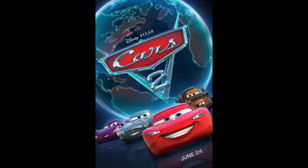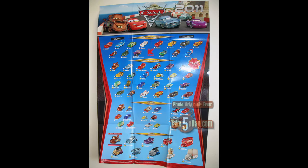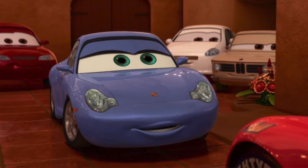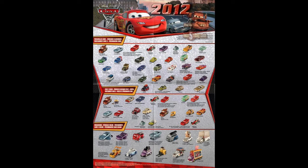2011's release of Cars 2 caused it to take over the diecast line for that entire year, as well as in 2012. And we wouldn't receive any new Sally variants from the movie. She doesn't have any new looks in Cars 2 anyway. But for our next Sally, we're gonna have to look elsewhere.